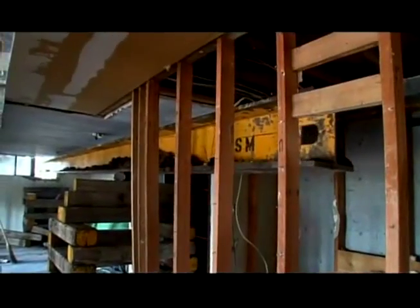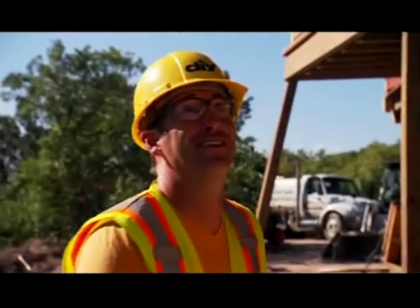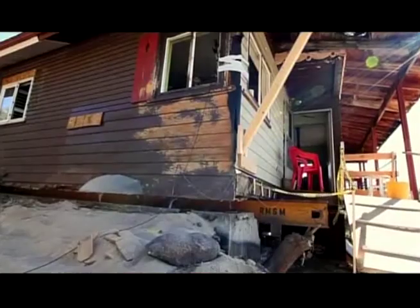Then, we attempt our biggest disaster ever. Massive earthquake damage! We lift and shake our entire house. But when the disaster goes off the rails, we're left with more damage than we ever expected. I am not certain about this entire endeavor. Could this be the end of Disaster House?